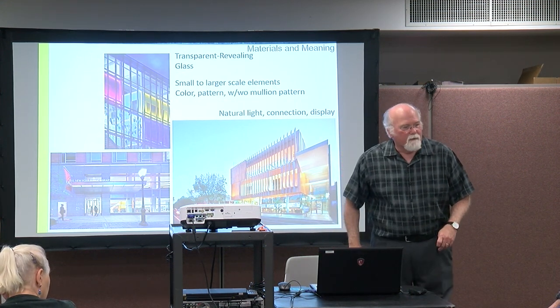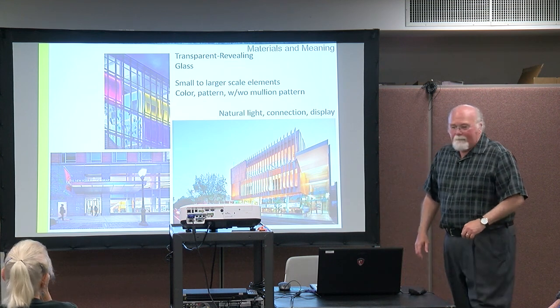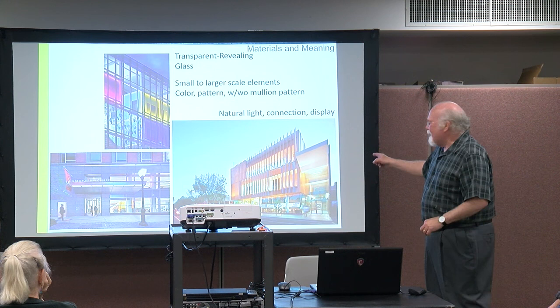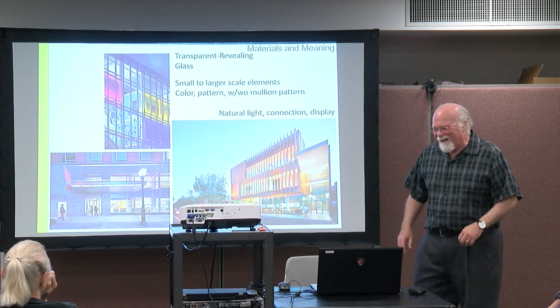Fins for solar control. Yeah. Is that going to keep me awake at night because I live across? Well, I guess you'd have to live across that one.